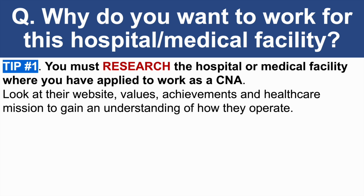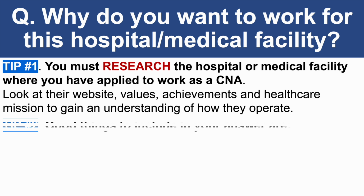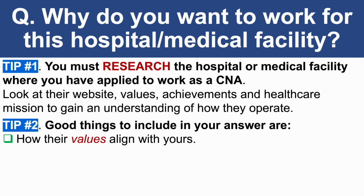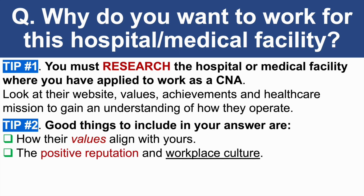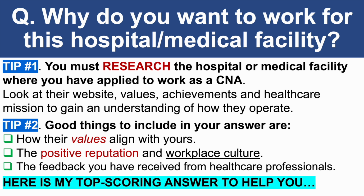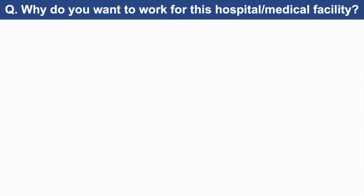I recommend you look at their website, values, achievements, and healthcare mission to gain an understanding of how they operate. And tip number two, good things to include in your answer are how their values align with yours, the positive reputation they have and their workplace culture, and also the feedback you have received from healthcare professionals who already work there. So here is another top scoring example answer to help you pass your interview.